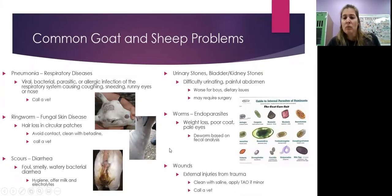Okay. Wounds. Wounds could be a thousand, a million, a hundred different things, right? So anything from getting kicked by a buddy to getting cut, from curiosity not being where they're supposed to be, and that's why we need that nice safe shelter for them, right? So any kind of external injury from any kind of trauma.